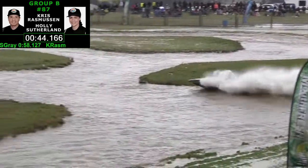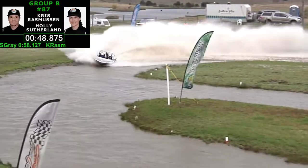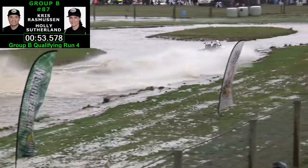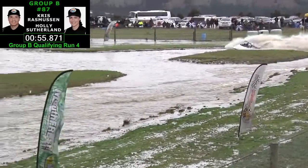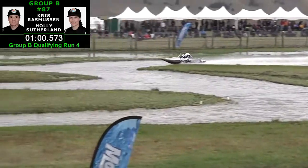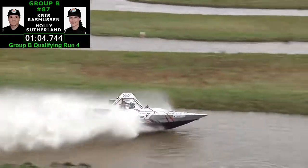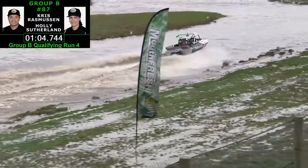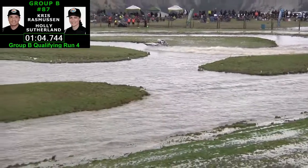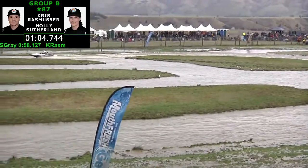Oh, the boat very, very flighty. You can see how the boat is porpoising as it goes through the crosswash at the moment. Might need to just tighten it up, bring the strength back into the boat, into the Rock Gas roundabout. So Chris Rasmussen and Holly Sutherland, not the best run that they've had for the day so far, but looks as though they are going to complete the run and get away with it with a 64.744. So an interesting run there. Just keep an eye on the back of that jet unit as it goes back onto the trailer.